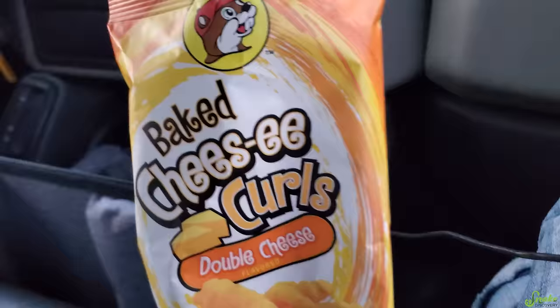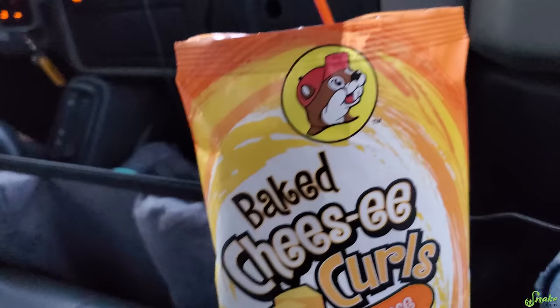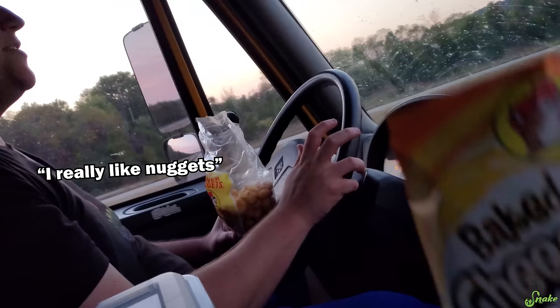Okay. Bucky's baked cheesy curls are even better than Cheetos, and I love Cheetos. They're almost gone, though. No more Bucky's cheese curls for me. How are your nuggets? Good. I really like nuggets. Yay, Bucky's.